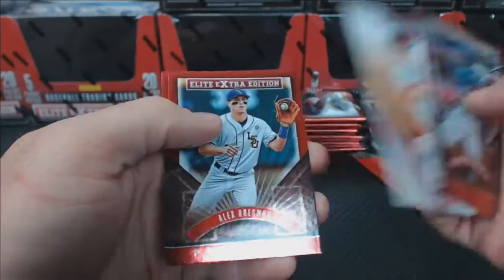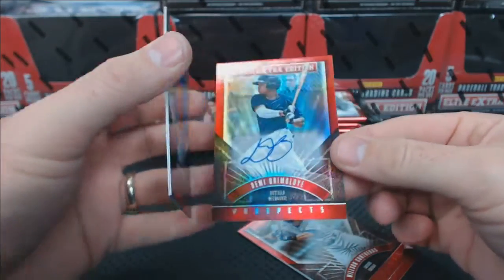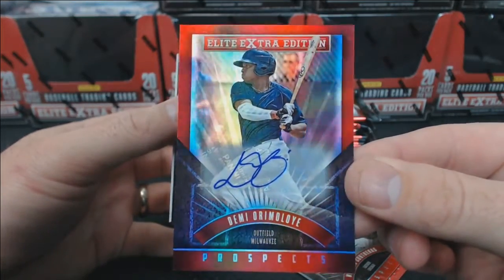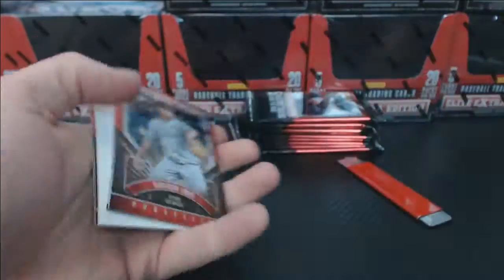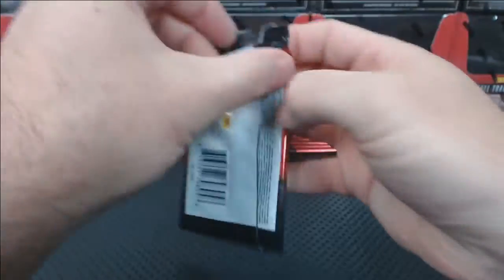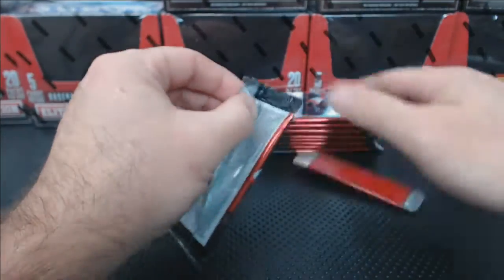Taylor Ward. College Legacy, Fresno State. Only I knew anybody who liked Fresno State. We have Demi Orimolaye, prospect autograph for the Brewers. That's a sticker. Dama's insert. Yeah. Darian Cruz to 150 die cut. It's my best margin I can make on a break. 90 Pro Set.